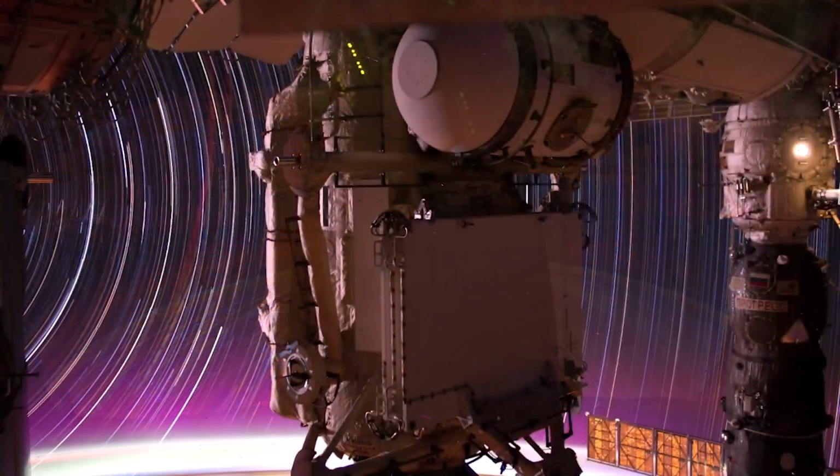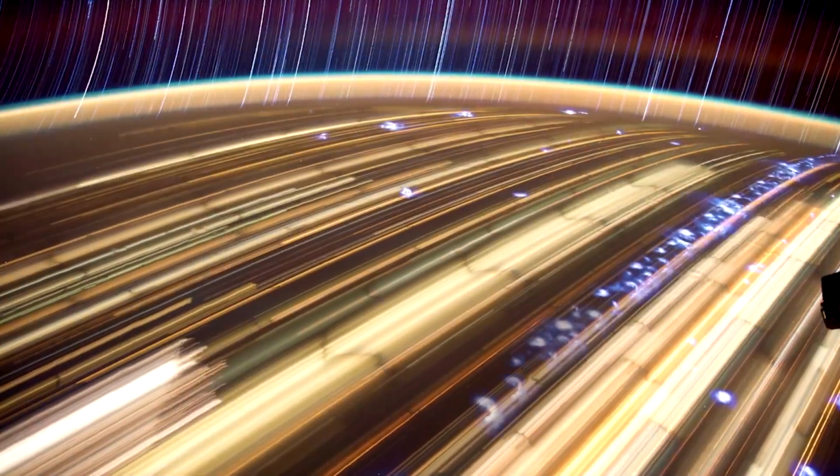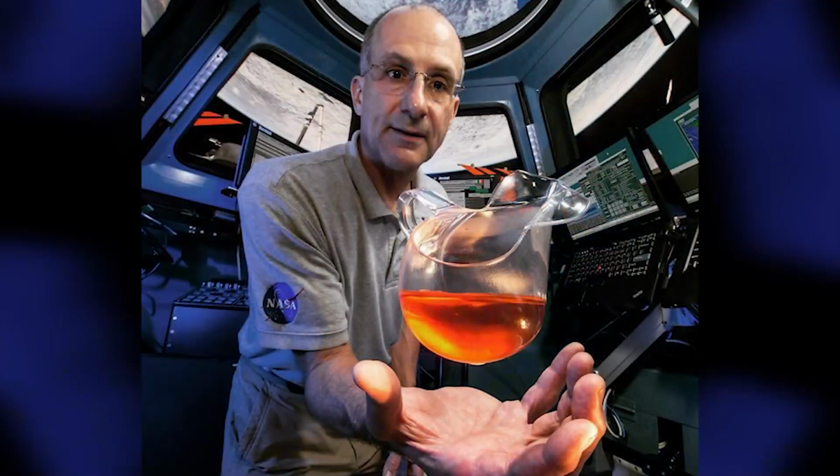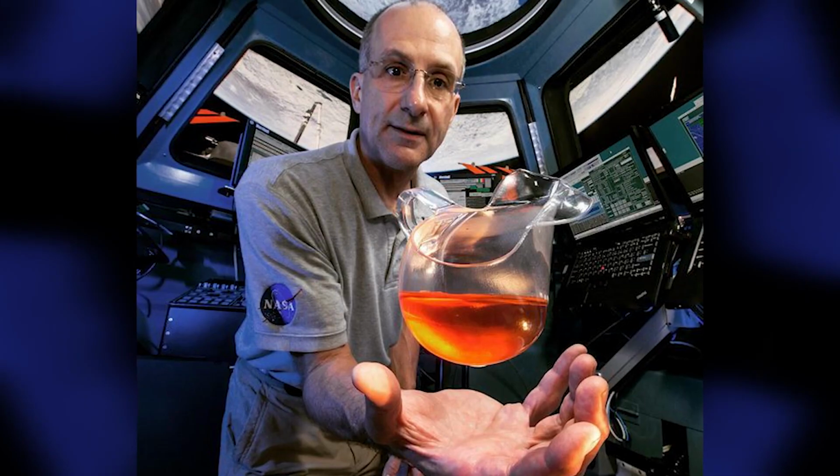Pettit may be best known for his mind-blowing orbital astrophotography, but he also received the first ever patent for an object invented in space when he designed a zero-G coffee cup.